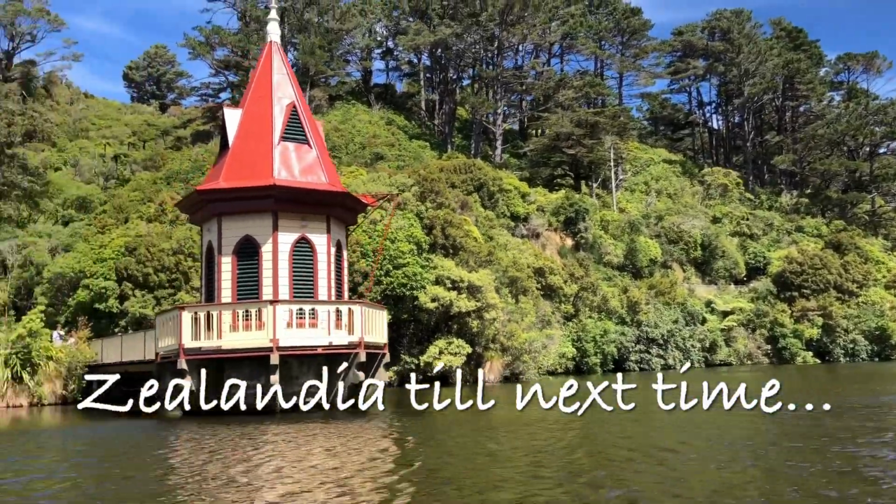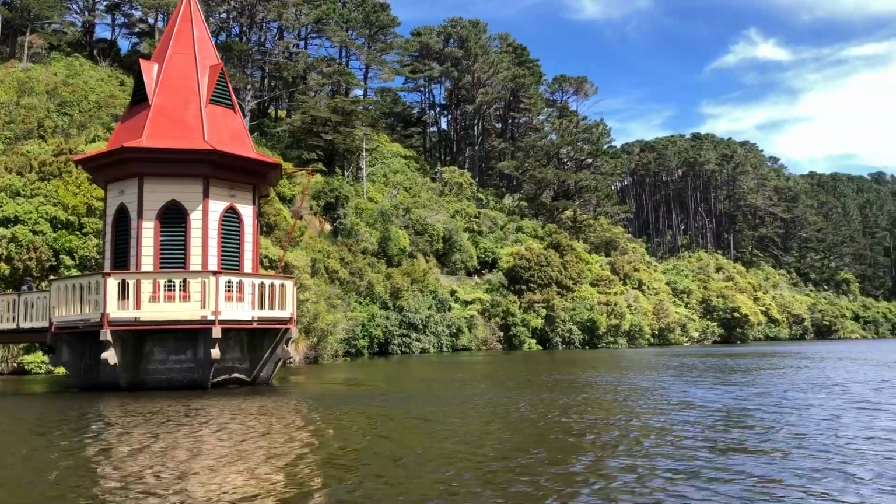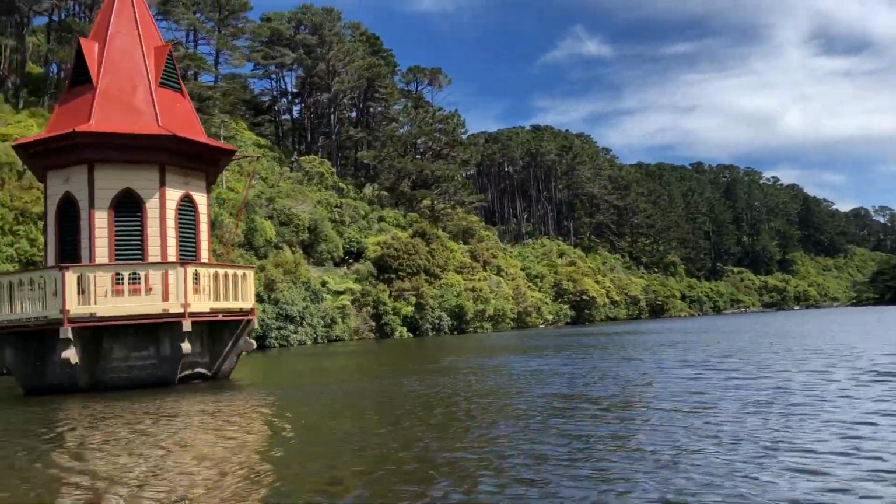Our last glimpse of the place. Malaki po talaga siya, malawak, so hindi po talaga pwede ng isang araw lang.